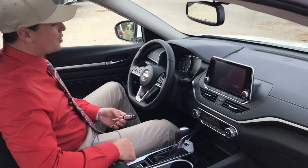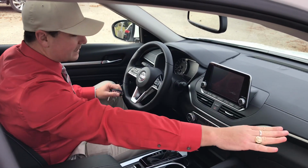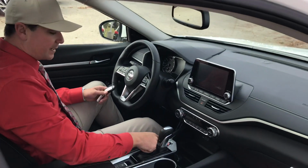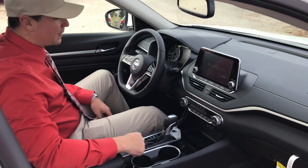So inside this vehicle, I love it. The new interior looks super stylish and sleek. You've got a wicked display up here, more of the white stitching accents, all soft touch plastic. It just feels amazing. Push button ignition, so I don't need to plug it in anywhere or anything else. Just put my foot on the brake and push the start button and it fires right up.